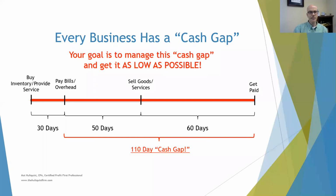Okay, so let me show you this graphic here. If you look over on the left there, it says you buy inventory or provide a service. So let's assume that this is day zero. Okay, so you send a purchase order, you buy some inventory. Maybe a customer calls and says, hey, I need you to do this service, whatever it is.